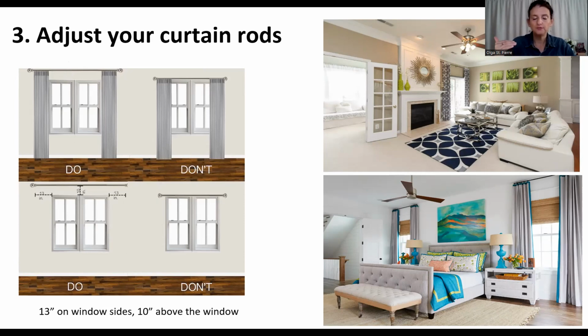And what that does, it visually creates more space. And I've tested this, I've seen clients do this, and I see it in design magazines, as well as new construction all the time. If you look at the photos here, these are actual photos from actual houses. You go as high as you can, and the length of the curtains makes the whole room look taller and bigger. And as you can see here as well, this is in the new construction house. You go as high as possible, and you make them look as tall as possible.